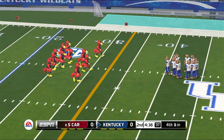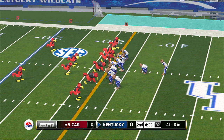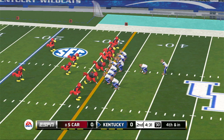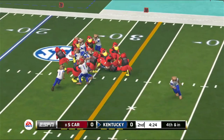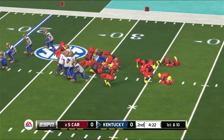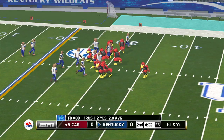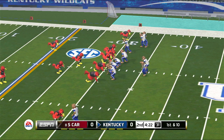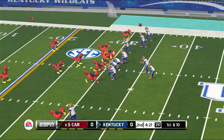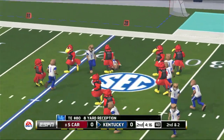Looks like they're going to go for it on fourth down. Short yardage situation, and the offense is in the jumbo package. Wide 50. Gets out to about the 31. They spread the field in the gun with five wide receivers. And he's hit immediately.